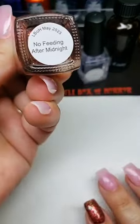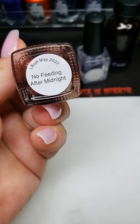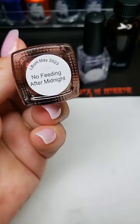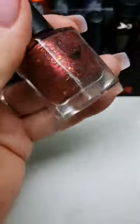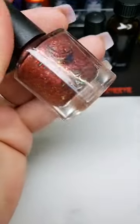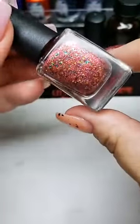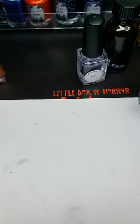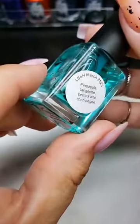So, let's see, No Feeding After Midnight. We still have quite a few on hand of that one, but it is running low. So you gotta hurry up and snag Gizmo, because that's a good one. That one's gorgeous. Along with her sticky base, Sticking Around.